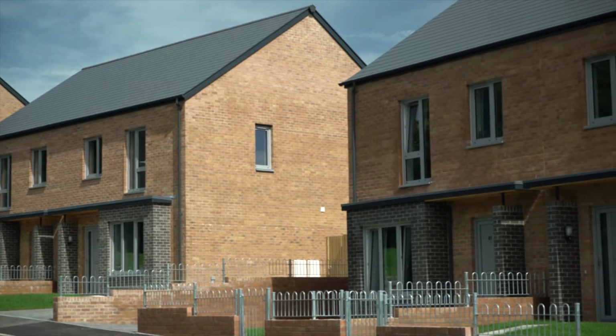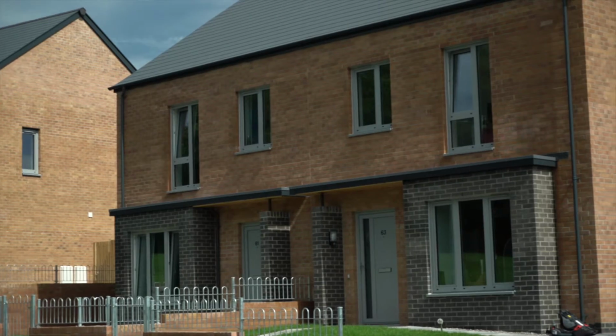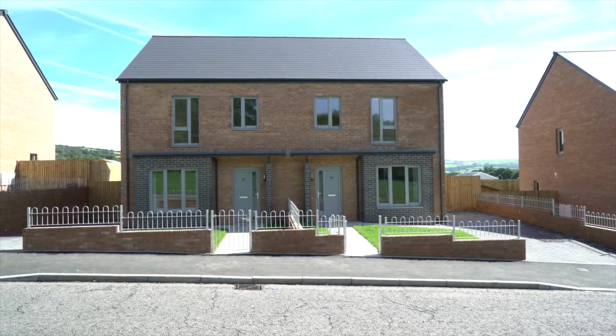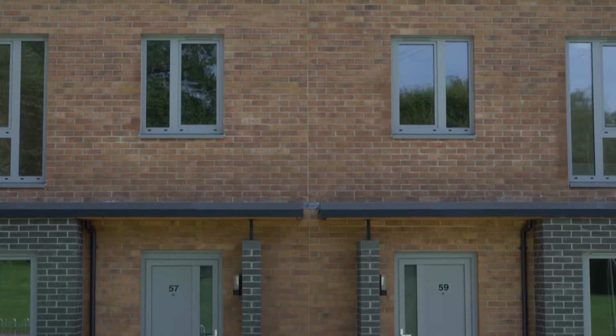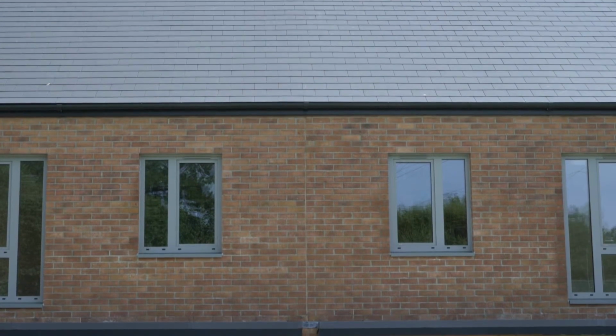The aim of the project was to work with a local authority who are disposing of surplus land that they own all over the city and county of Swansea, to provide affordable housing in an area where there's affordable housing need. There are 14 houses in 7 pairs of semi-detached units aimed at families really.